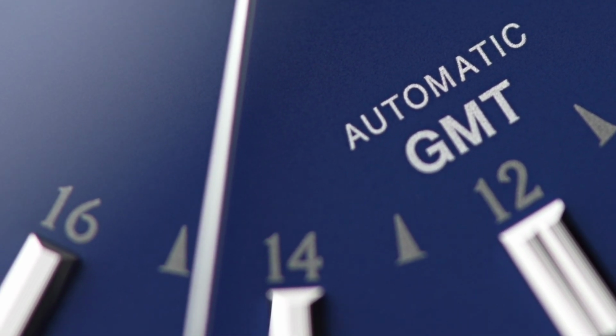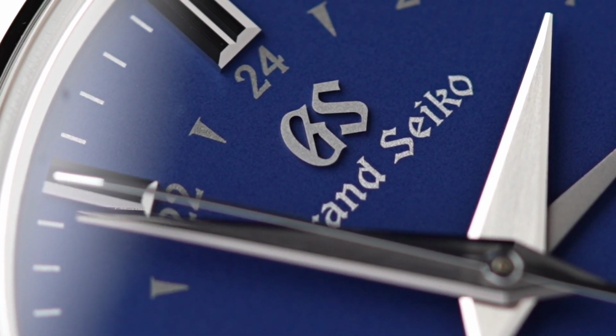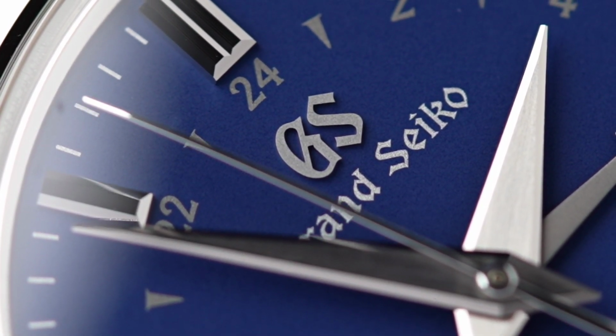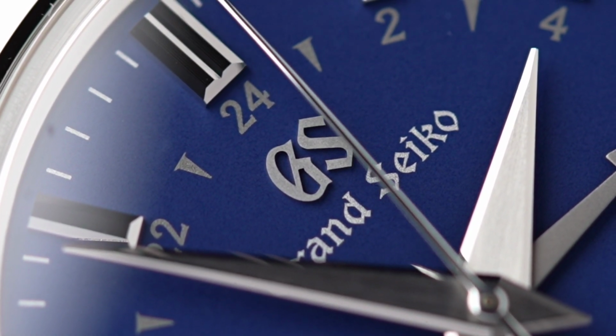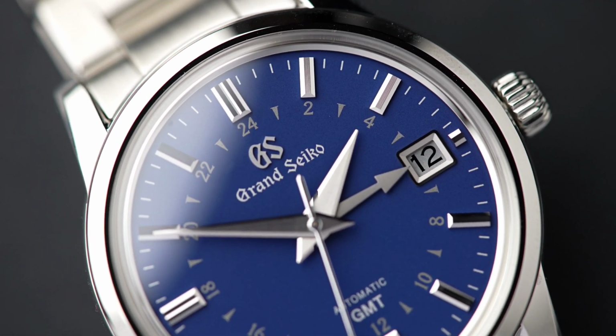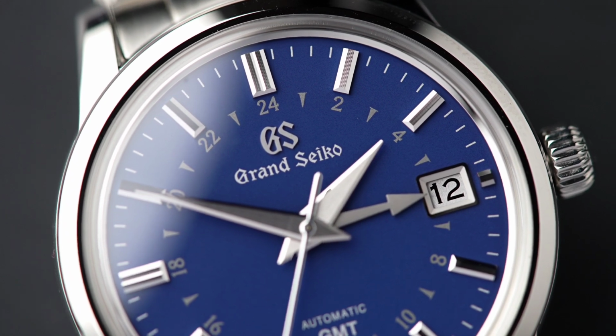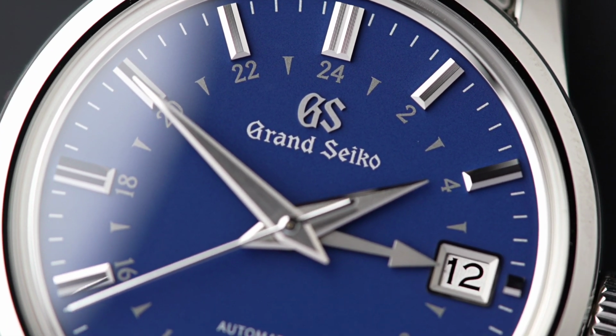Personally, I do like the matte color, but I know a lot of people don't, so keep that in mind. This has zero sunburst and zero shine to it. I will say, in terms of color and the execution, Grand Seiko nailed this one. The matte color doesn't look cheap as matte colors tend to look, but it does have a very beautiful color to it, and Grand Seiko did a great job.